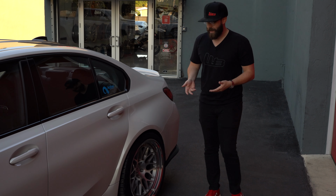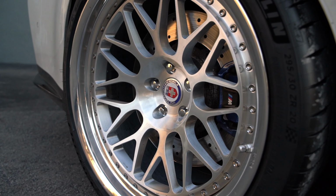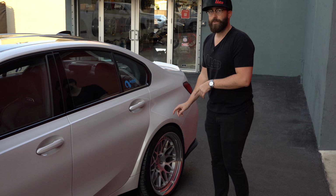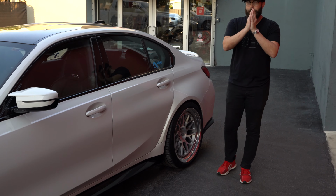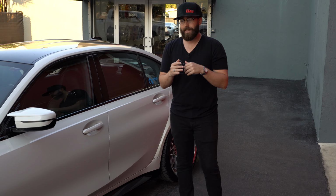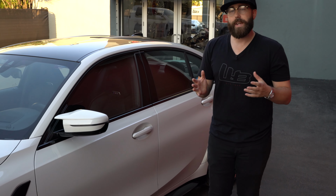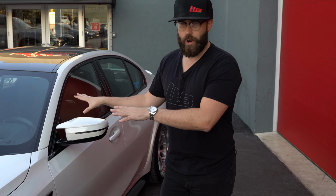So theoretically, you could also make this wheel with a flat face and get the lip even bigger. I would typically recommend the HRE 540, which is a wheel that is often confused for this HRE Classic 300, just because it's the same general mesh design, but that 540 is designed to have a flat face no matter what, to maximize the lip. And then the HRE Classic 300, they created that so you can give the customer the option of having a little bit of both or a lot of both if your car allows that.